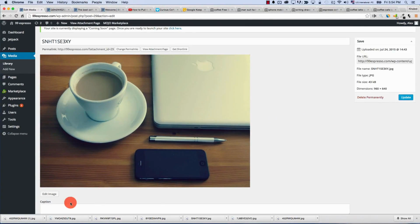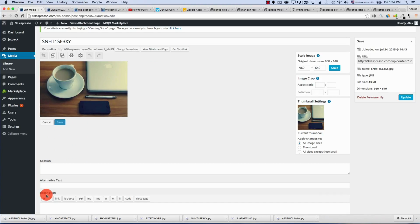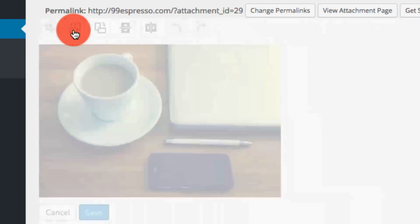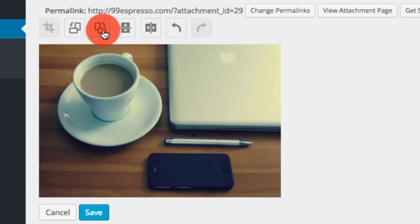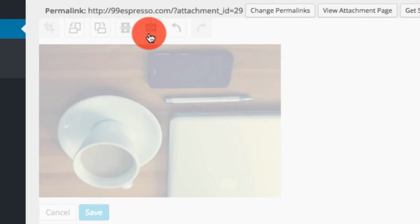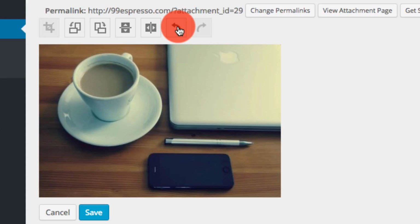But if you look at the image, you'll find this button here that says edit image. If I click on it again, now it adds some basic editing features. This is my image, and these are some of the basic functions I can perform. So if I click on this button, I can rotate the image. Okay, let's get it back to its original rotation. And if I click on this, I can flip the image, vertically or horizontally. And this is just a basic undo button or redo. Then I can crop my image.